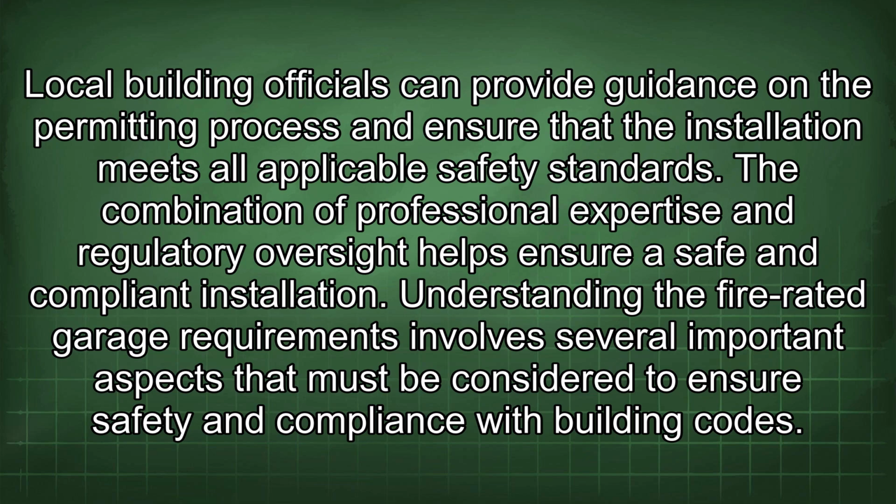permitting process and ensure that the installation meets all applicable safety standards. The combination of professional expertise and regulatory oversight helps ensure a safe and compliant installation. Understanding the fire-rated garage requirements involves several important aspects that must be considered to ensure safety and compliance with building codes.